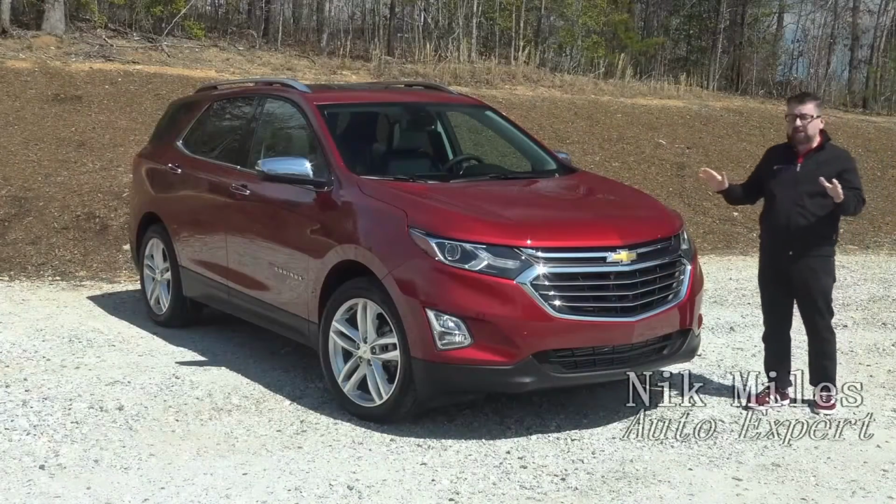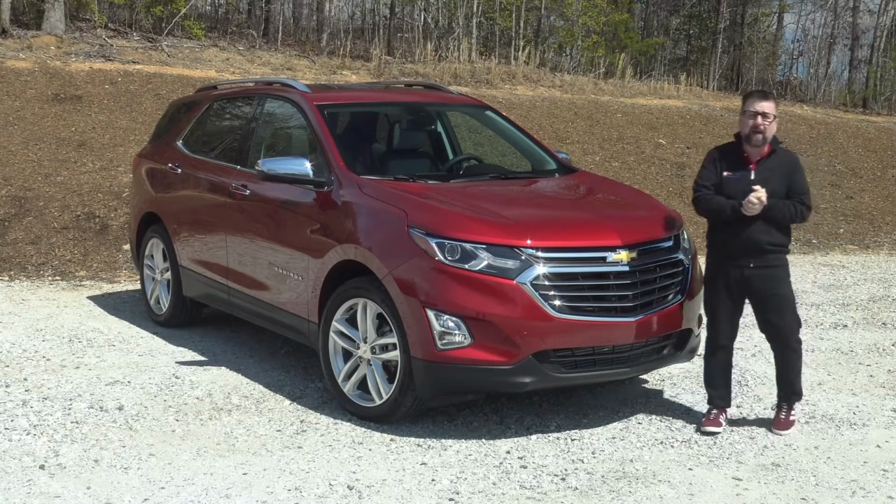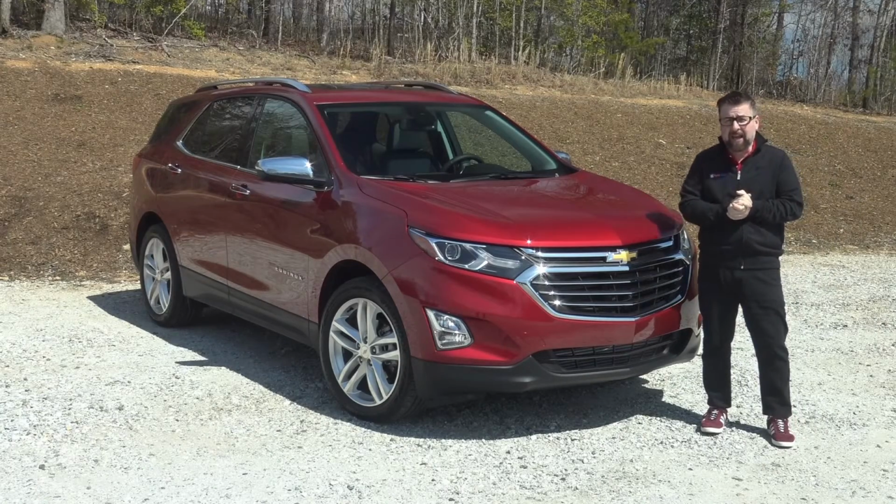Well, this is the brand new Chevy Equinox, and coming up on this Test Miles review, we're going to tell you how it's not about what you see, and it's all about what you don't see. We'll put it on the road, test drive it, and find out if it's worthy of your dollar.